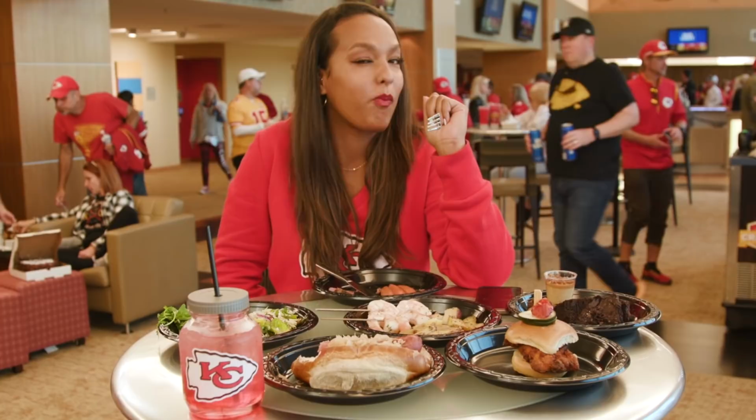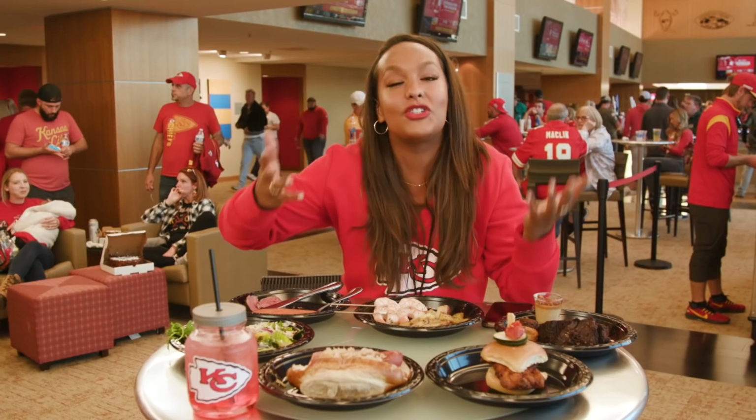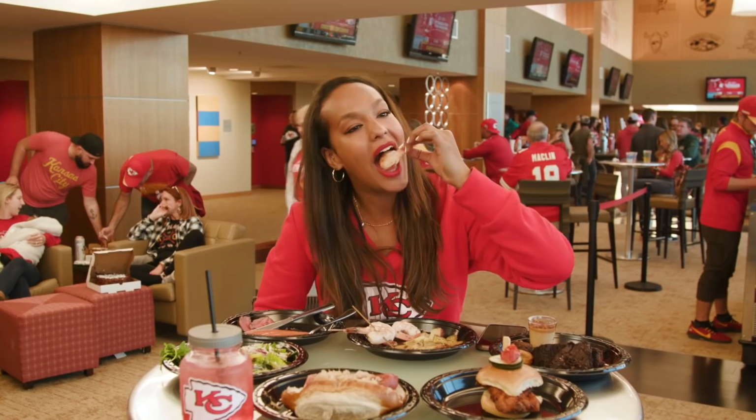All right, next up we have some shrimp scampi skewers. Again, this is fancy food. I don't know how many times I need to say it. When I go to a football game, I want that hot dog and I want that nacho, but I do think it's nice, again, if you wanna have a fancy meal, you have that option, okay? So let's go ahead and dive on in. I take it back. This is nice.